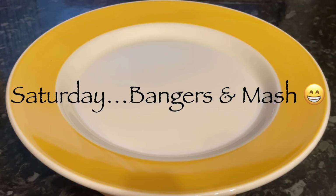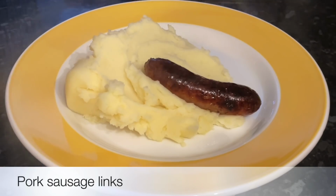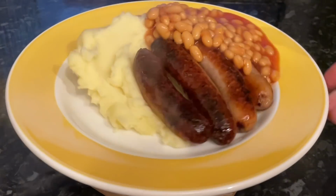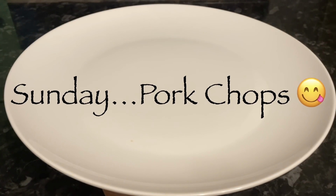Moving on, we had bangers and mash. So more mashed potato, some pork links from the butcher, and this is Mr. What's for Tea's, and he's got 4 sausages because he's a greedy person, and some more baked beans on the top. Moving on to Sunday, which is today, we had pork chops.